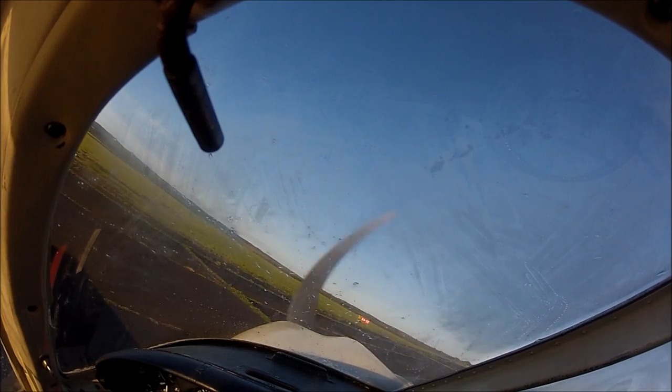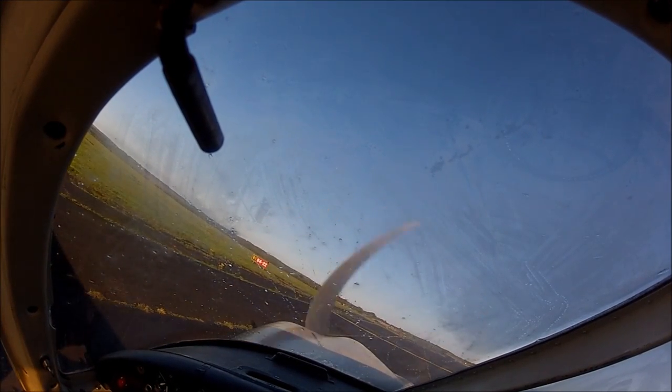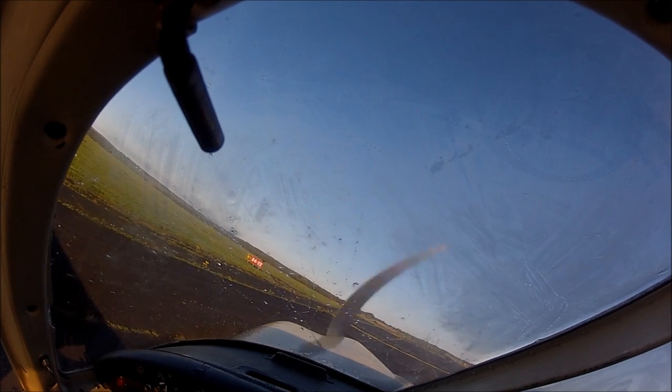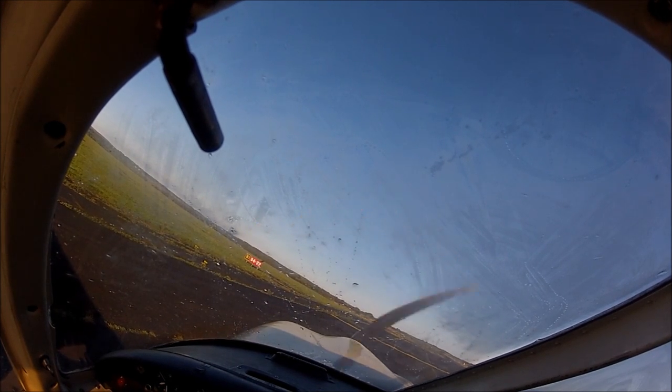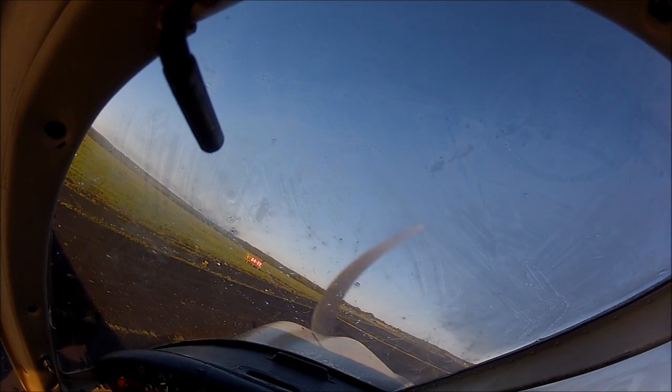Golf Delta, Delta Roger. Just a power check here, so they're out the way. QFE is 1002. QFE 1002, thank you. And if you'd like to change tanks from the right to the left, we had the most in the left, so we'll refill this tank.